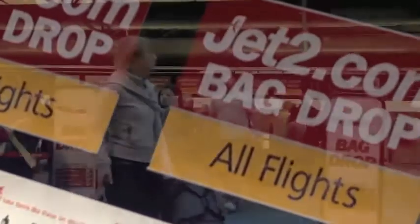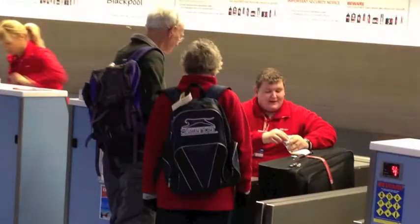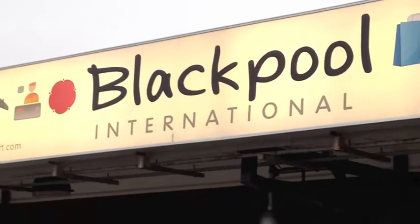Your check-in area has 13 desks. We have Manx2, Aer Lingus and Jet2 that operate out of the airport, so they'll have their own dedicated check-ins. We'll also have charter routes from Newmarket Holidays or Atlantic Holidays to Madeira, and they'll have their own dedicated check-in desk too. So the passenger comes to check-in, gets checked in.